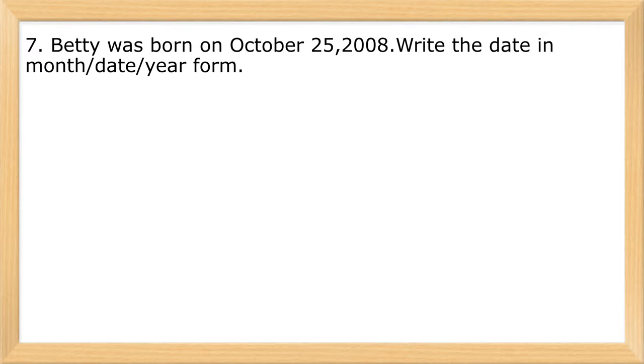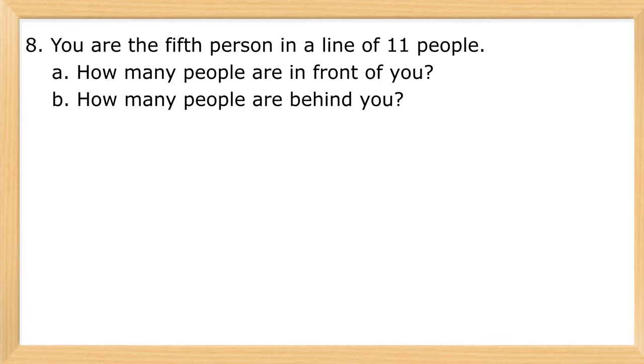7. Betty was born on October 25th, 2008. Write the date in month/date/year form. 10-25-08. 8. You are the fifth person in a line of 11 people.